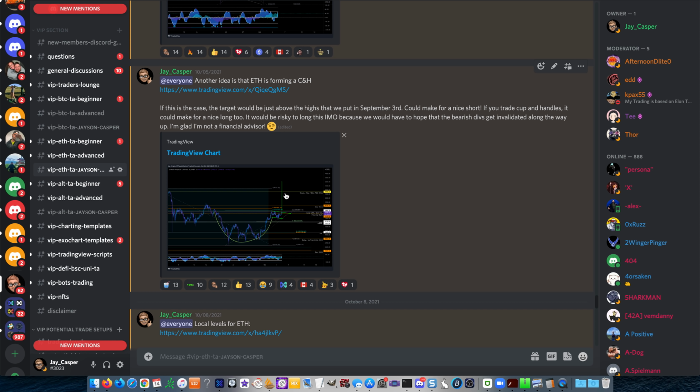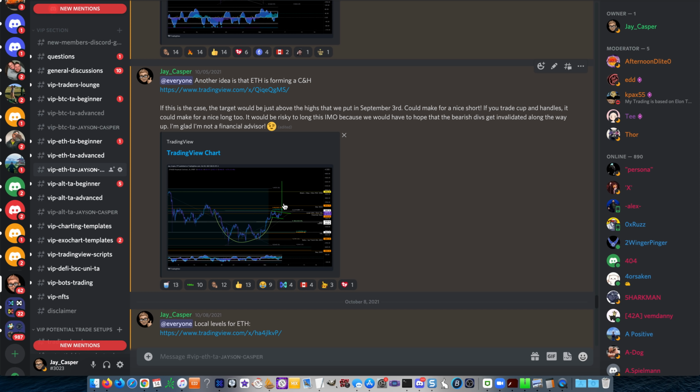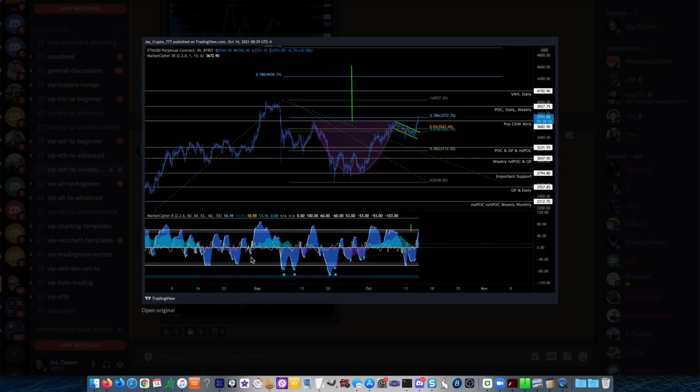Well, a few weeks ago, we were noticing this potential cup and handle forming. In the VIP Discord, we made mention of it, talking about potentially we could have some pretty high targets. Now today, this morning, we can see that this cup and handle pattern has officially broken out of the neckline.